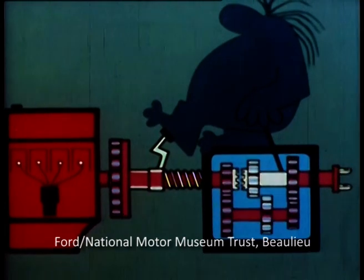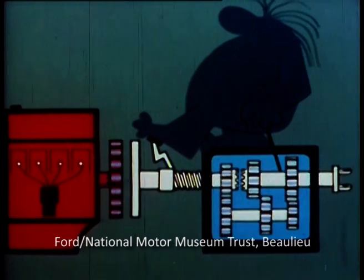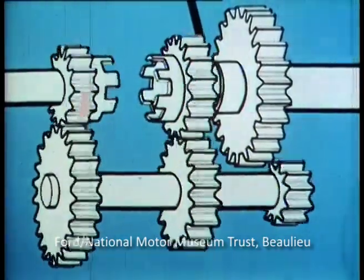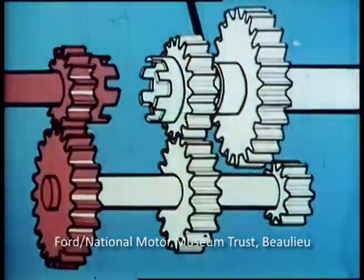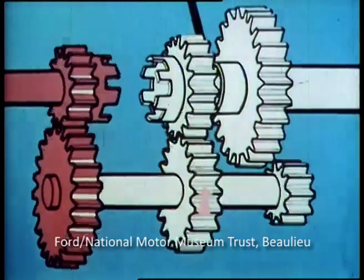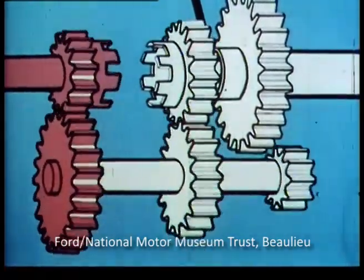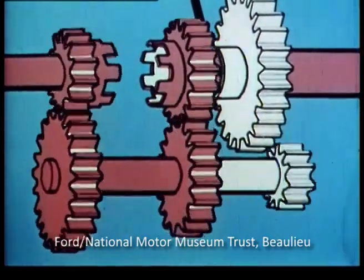Now change to second gear. Clutch in, change gear, clutch out. The cogwheel on the shaft from the engine remains interlocked with the large cogwheel on the third shaft, but now the two medium-sized cogwheels connect the third and second shafts. This gives less turning force, but more speed.